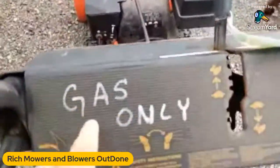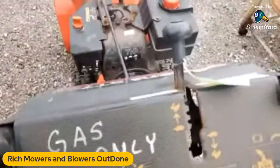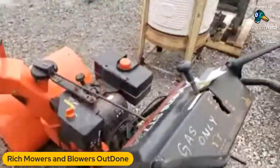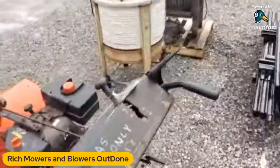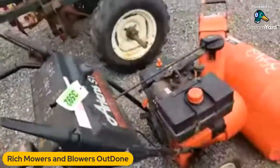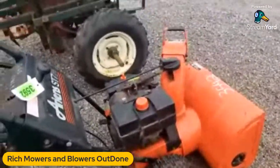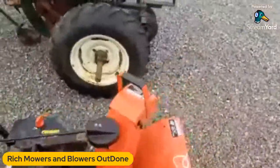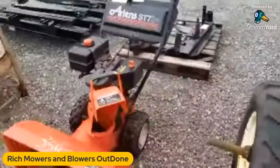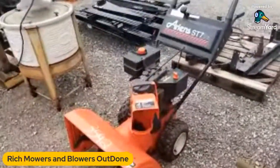Gas only. So is that trying to say don't pre-mix anything? That's what I'm guessing. Or maybe they had some diesel snow blowers. I don't know why they would put gas on them. Or maybe they have some two-cycle snow blowers, so they wanted to put gas only on it. Just wonder how good, like I said, how good these things work and run.